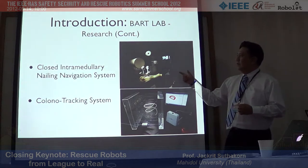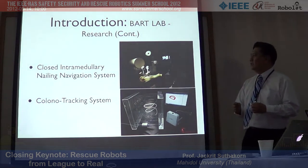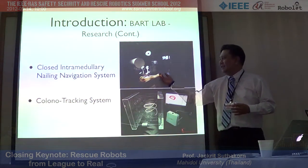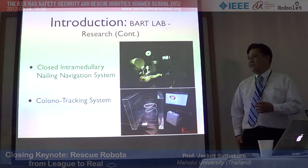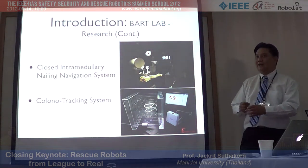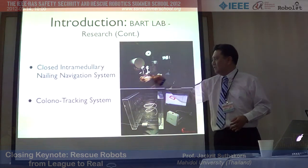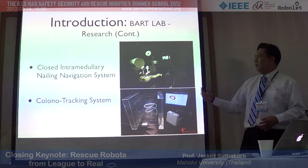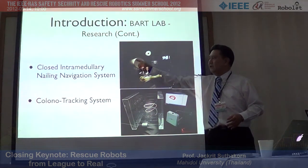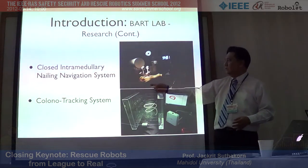The other application that we do is a cross intramedullary nailing navigation system. Let me explain a little. This is like a femur bone, and if it's broken, the surgeon will insert a nail, and with this nail we have to do the screw locking. Pretty much, the surgeon uses a 2D X-ray imaging system called a fluoroscopic system.